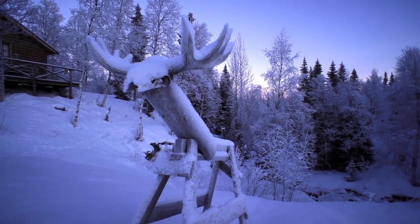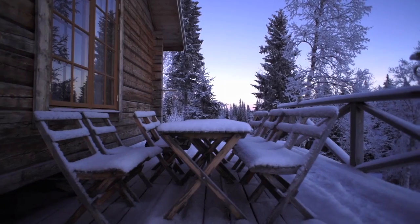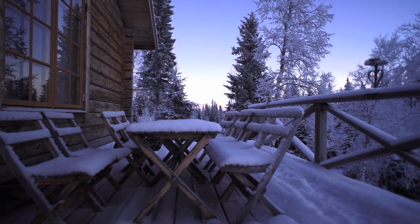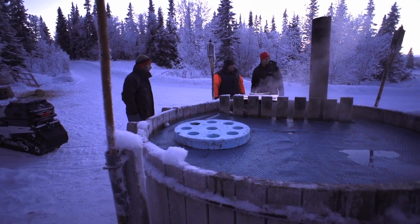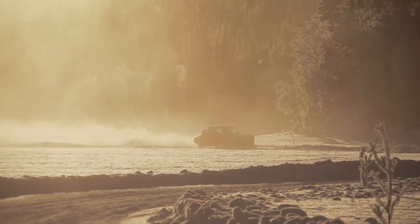Of course, there's much more to do here than just practice the perfect transition. This is the perfect place for the family man to get away with legitimate leisure oversteer. The wife and kids can do a skidoo safari, take a sauna and go skiing while you hone those skills.